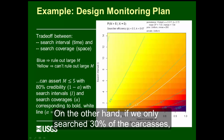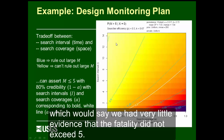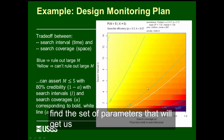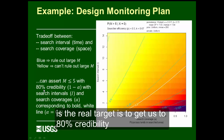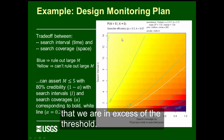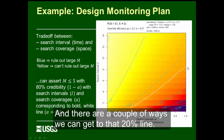On the other hand, if we only searched 30% of the carcasses and our search interval were 10 days, we'd be way up here in the yellow region, which would say we have very little evidence that the fatality did not exceed 5. So what we're trying to do is find the set of parameters that'll get us as far into this blue region as we can. And what we've said is the real target is to get us to 80% credibility, which is only 20% probability that we are in excess of the threshold. So we're shooting for this 20% line.